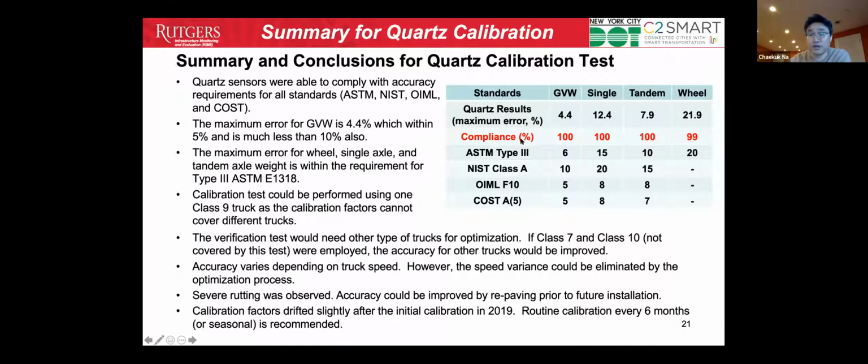As you see here, compliance for gross vehicle weight, single, and tandem is 100% for the Type 3 case. And for the wheel load, out of about 120 wheel loads that we measured from all the trucks and all the runs, 2 or 3 runs were out of the 20%, almost 22%. But that's 99% compliance. So we are all good for the quartz sensor to be used for autonomous enforcement.